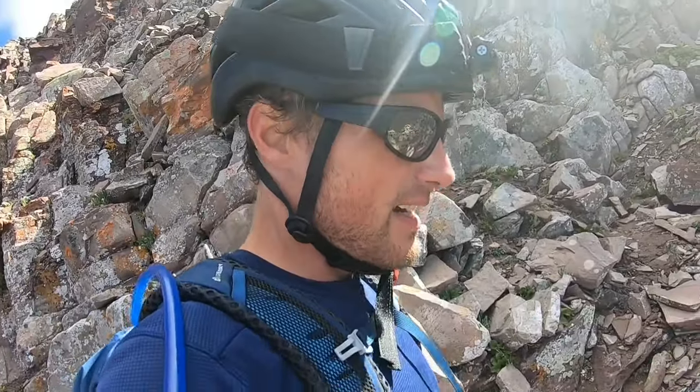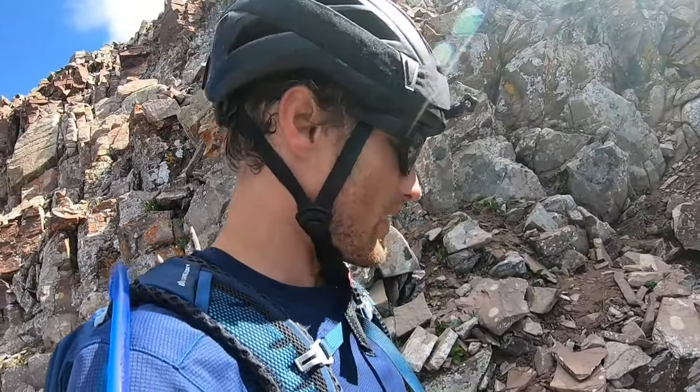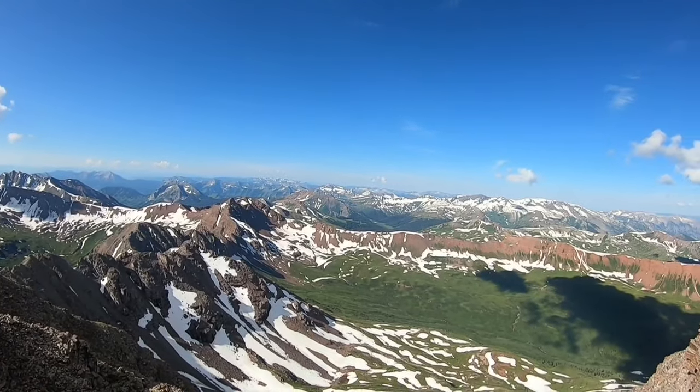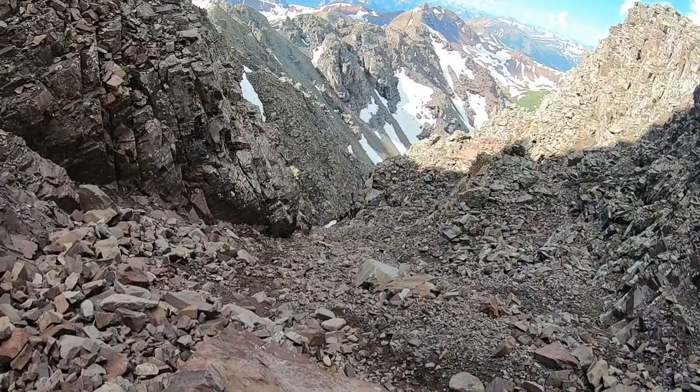Didn't really have much of an issue going up. Going down, I seem to be kind of losing track of the trail, but great views. Just going down this gully.